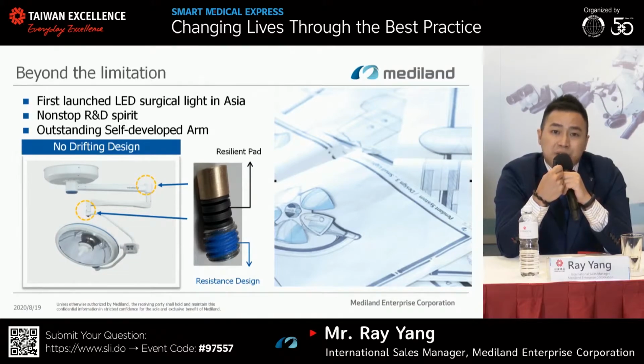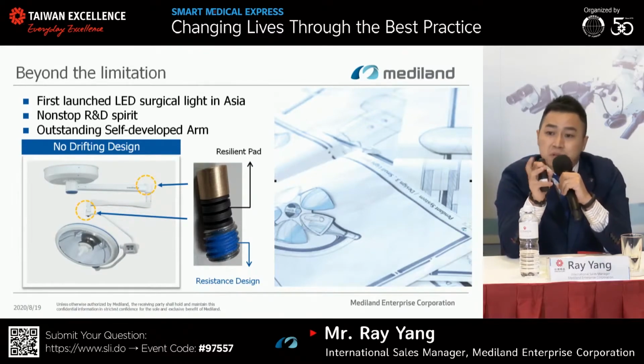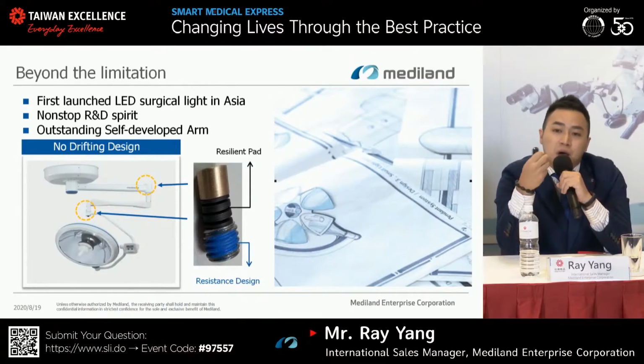So for other brands, they have to switch the whole arm. But for our design, we only have to open the case, showing the pictures, and there's a special resistance design. We can fasten it to tighten it up, so you don't need to swap the whole arm. Easy for the maintainers. So this is one of the advantages of our surgical lamp.